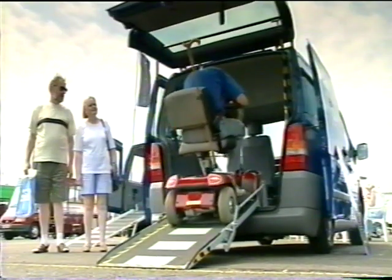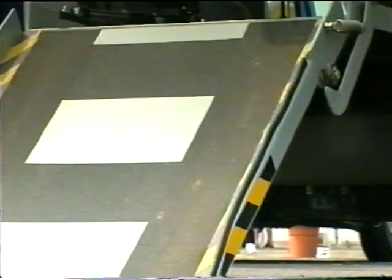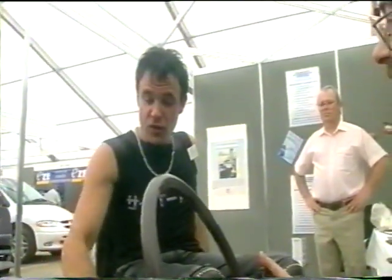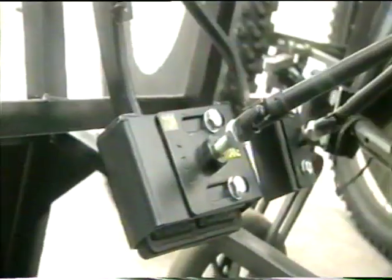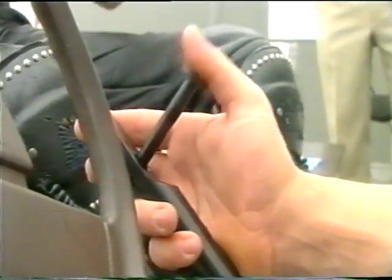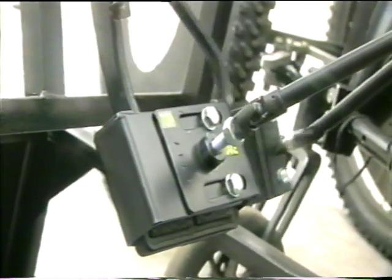Of course, driving a car means finding the right adaptations, and there's plenty of gizmos on offer here. And here's something really groovy. The Lynx hand controls, which you can fit onto any car. Just undo all this and take it off, put it back on, and then you've got accelerator, brake. And the good thing is you can take them off and fit them on any car, and you can even get them on hire cars, so you can drive when you go on holiday.